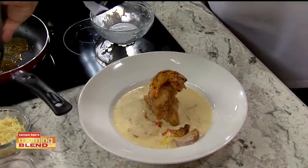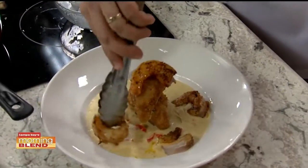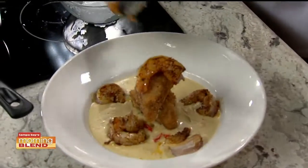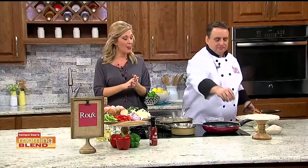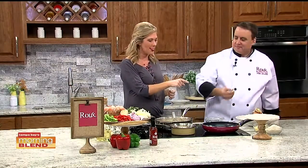Look at that. Now, do true shrimp and grits connoisseurs, let's say, do they appreciate the grits cakes? Very much so. And the roux you're able to put it in? Very much so. There you go. Well, thank you so much. I cannot wait to dive in. Again, I'm really excited about those cakes, too.